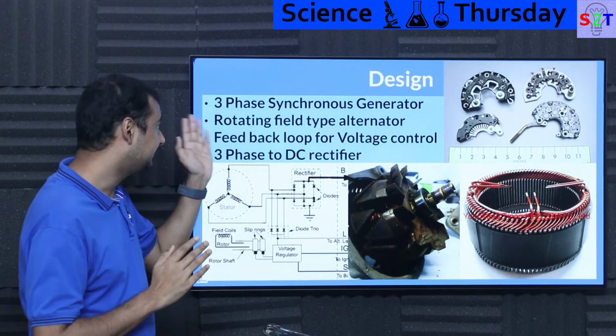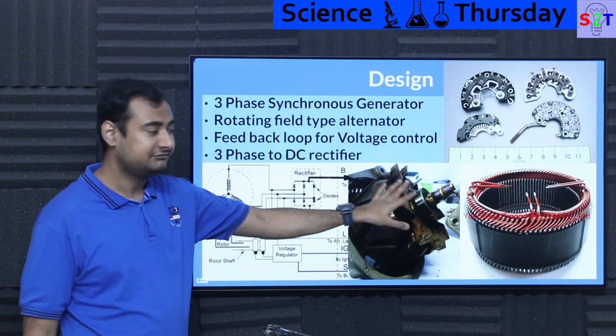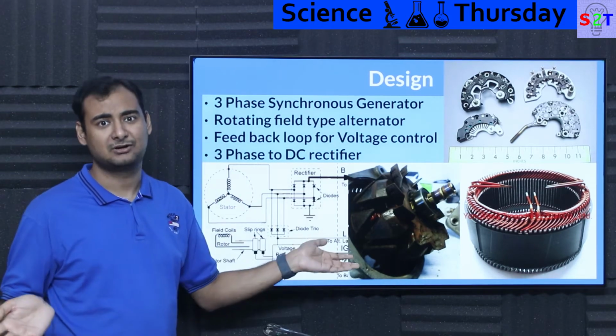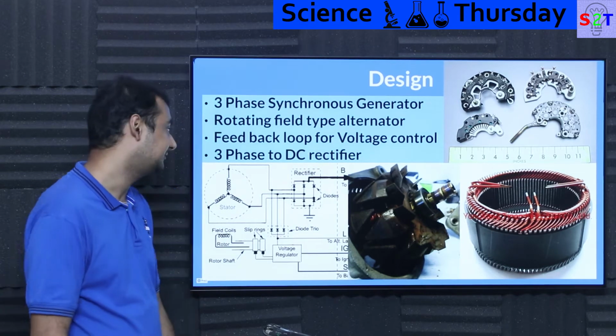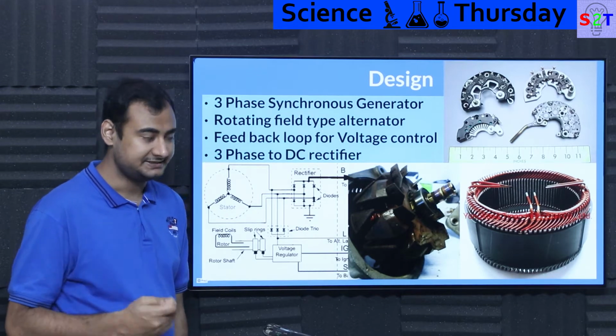That's the main design. It's a 3-phase synchronous system with a rotating field type. The field only receives positive and negative, and that acts as a control mechanism where you can control the output. This is literally how power plants work. And there is a feedback system for voltage control, so you do not have a scenario where you overcook your battery. A 3-phase bridge rectifier is utilized for making it into DC.